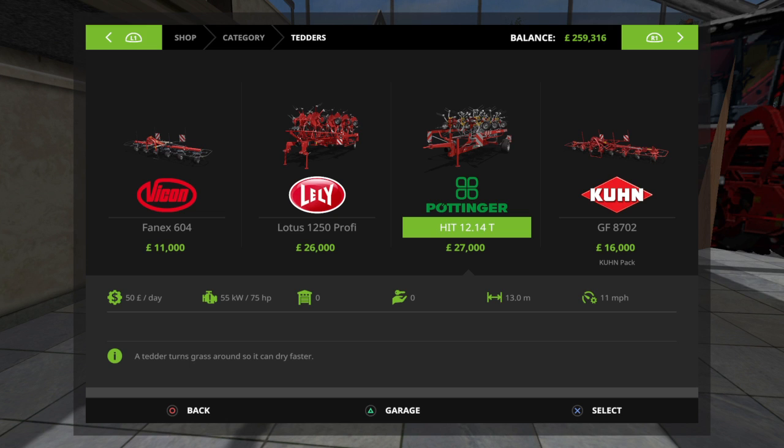How do you connect the fields together? You get yourself a plough and you go to create fields on your controller. And basically that's how you do it.